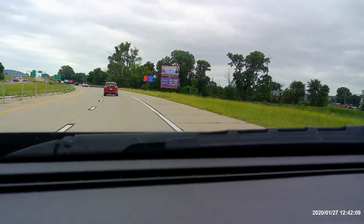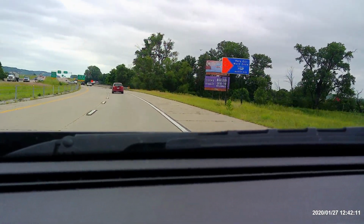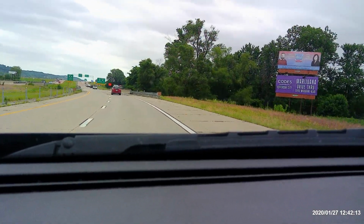Come with me as I find new conservation areas to camp at free.